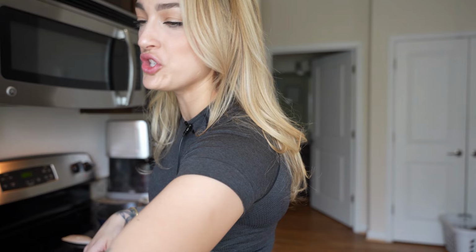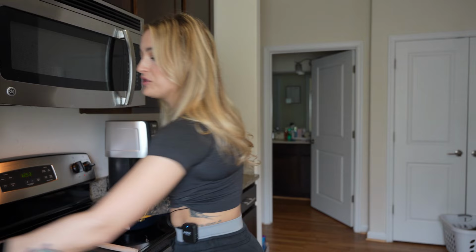This is what I have: 4 loaves of bread, and then 2 eggs, some cheese. And that's what starts the morning for me. I don't really eat too much, just because I don't want to be all bloated in the gym. But I do want some fuel.